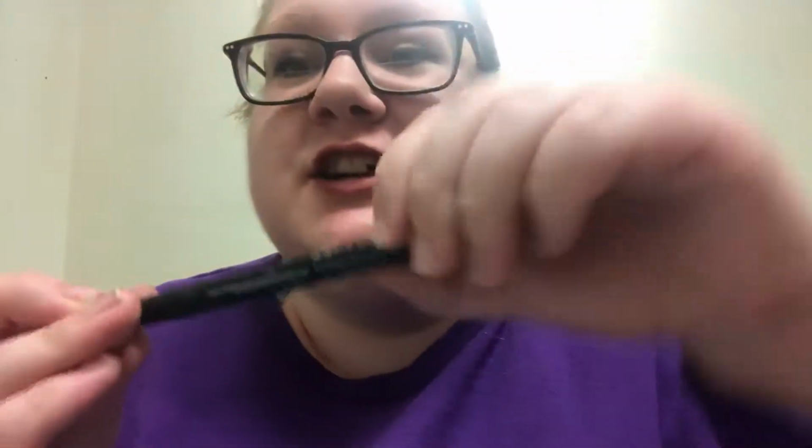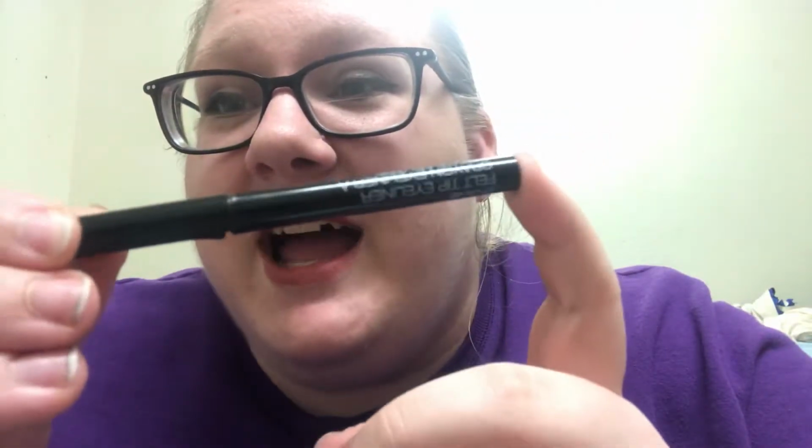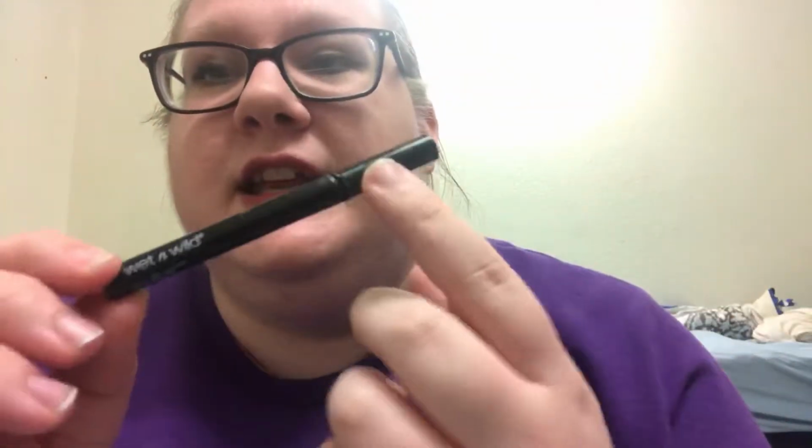So there's that. And then I have this incredibly janky eyeliner by Wet n Wild. I'm wearing it in brown currently, but it's the Proline felt tip eyeliner in black. I'm wearing brown eyeliner. I wanted a bit of a change, but the cap has definitely been through some stuff.